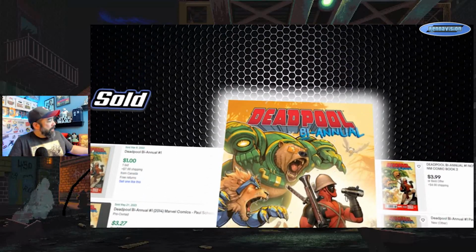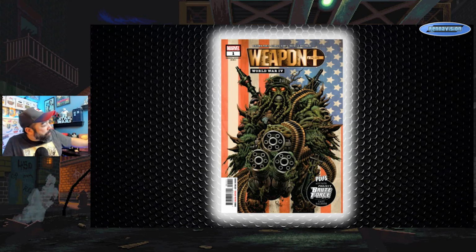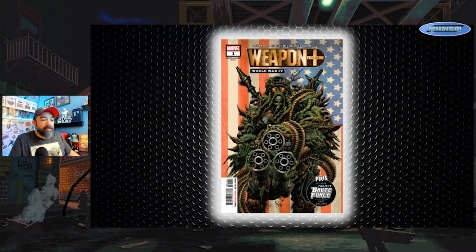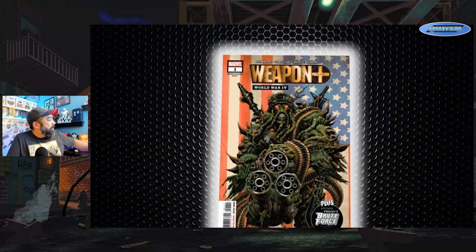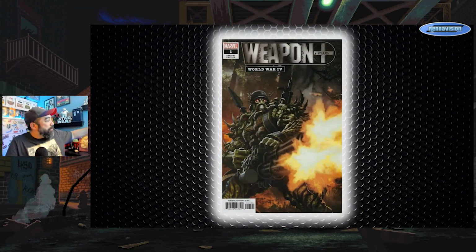Our last one, Weapon Plus World War IV. This is a pretty cool cover. This was the Shadow Colonel, I believe, but you can see right down there at the bottom, Activate Project Brute Force. So there's a little side story inside of this where you can go and get your Brute Force fix. So keep an eye out for this Weapon Plus book. There are 2 covers. I think that was cover A, and this is the cover B, because it's a variant comic. So keep an eye out for either.